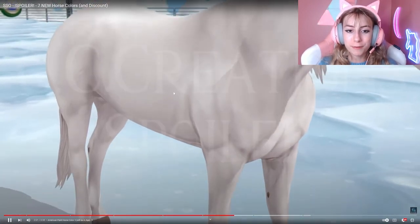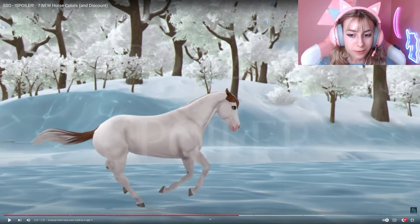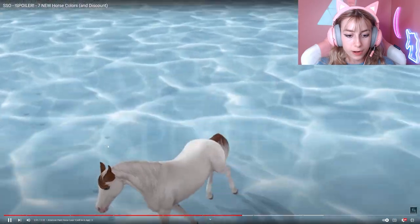This is my favorite from the batch so far. I would buy this one. This one would actually be my favorite. I do love the smoky eye kind of makeup it has going on. I love the tail. Just appreciate a dual color tail. I love that. And also the mane, it has a little dip dye going on in the front.